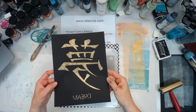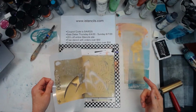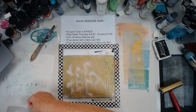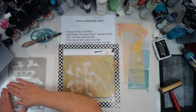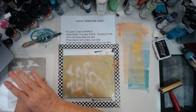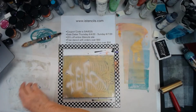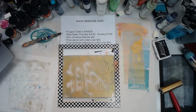Yes, it's backwards, but I love that print. That would be a cool background to start out with on a journal page if you did it the right way. But you know, this is why I screw up intentionally, so you guys know not to do it. Yeah, that's it. Let's go with that, shall we? I think that's a great idea.